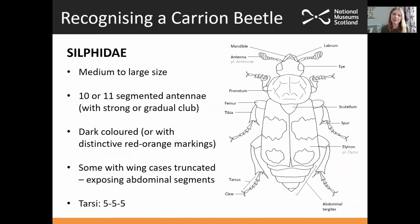And let's just look at those key features to help you recognise a carrion beetle. They're really quite great for beginners, these beetles. They're pretty large as far as beetles in the UK go, and they've got pretty discernible features. Things that make them a carrion beetle is the fact that they have these 10 or 11 segmented antennae, and if they're a burying beetle, they've got these strong clubs. They're generally quite dark in colour, occasionally with the red markings. They have truncated wing cases, so quite often you'll be able to see some of the abdominal segments exposed.